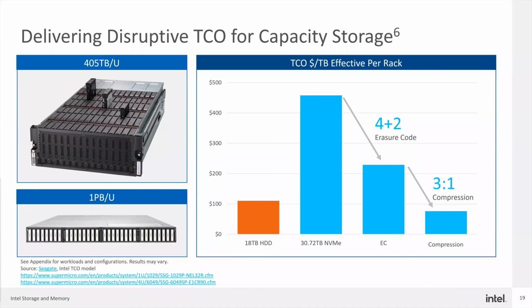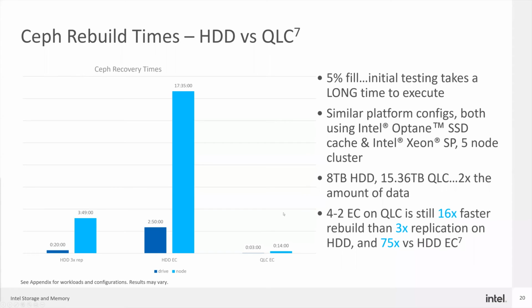So I had this hypothesis that said, okay, if you use erasure code on SSDs, your performance and rebuild time should still be better than hard drives. And your performance is going to be quite a bit more, obviously, because it's flash. And if you add in stuff like compression, you actually have a lower TCO than hard drives in something like a cloud object store. So I actually worked with our Ceph team at Intel, and they've done some really cool benchmarking.